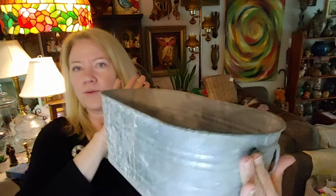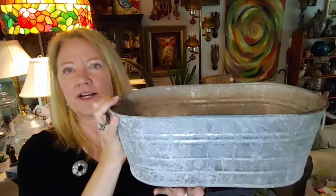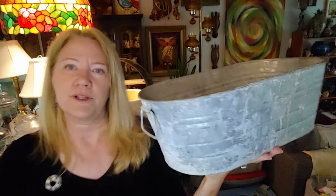And I do believe this is not a repop. It does have some lettering on the bottom. I do believe this is actually the real deal. So whenever we can find one that does not appear to be a repop, that actually appears to be authentic, I really like that. Okay, this piece is quite heavy.